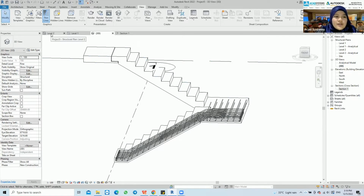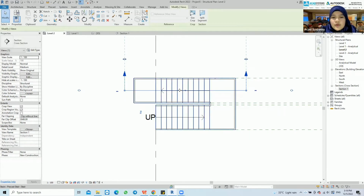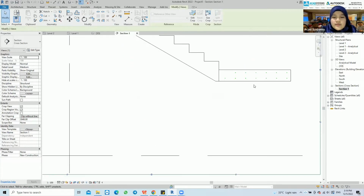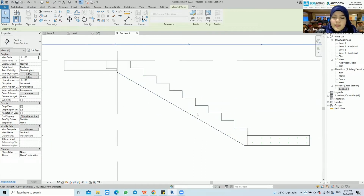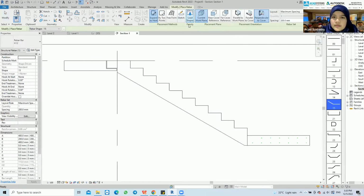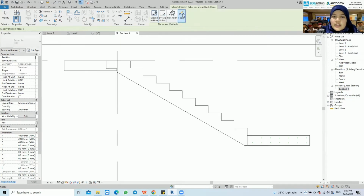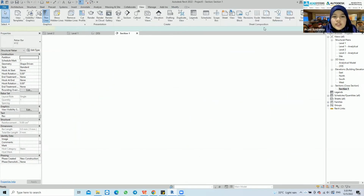So go to level 2 and bring this section upward until this step for level 2, and going back to section 1. So that is our stair there. So click it, select it, and click rebar icon here. Okay. So now for the placement method, change to sketch, select the stair again, and just use this green broken line as the reference line for me to insert the rebar. Start it from this point, bring it upward here until this landing, bring it there, and bring it downward. And press escape 2 times and click finish.